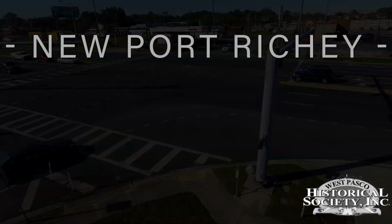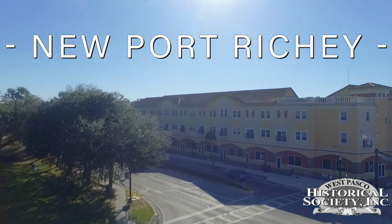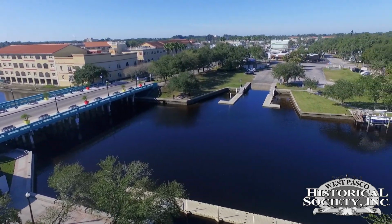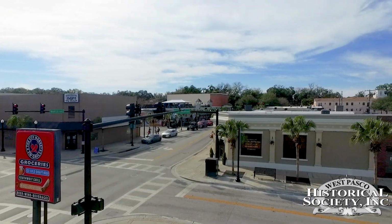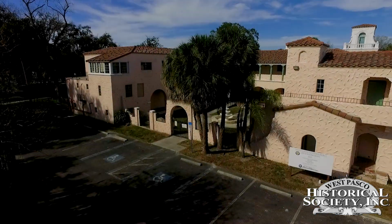Heading east from US 19 on Main Street, in the historic downtown New Port Richey of Pasco County, Florida, is Sims Park on the bank of the Pithlachiscotee River. Nestled between Main Street and Grand Boulevard, flanked by the Hacienda Hotel and Orange Lake.